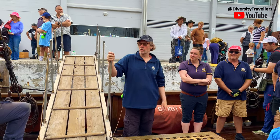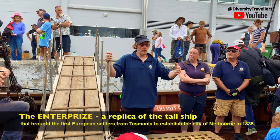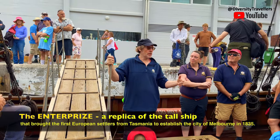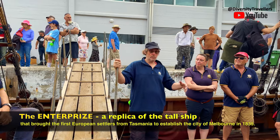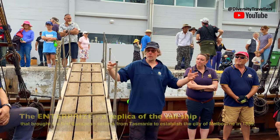The original Enterprize was used to transport the first European settlers up the Yarra River in 1835, and that's the connection between having the ship built and also Hobart as well.